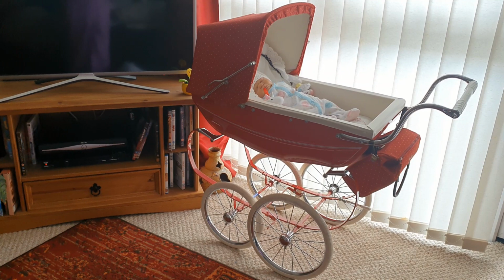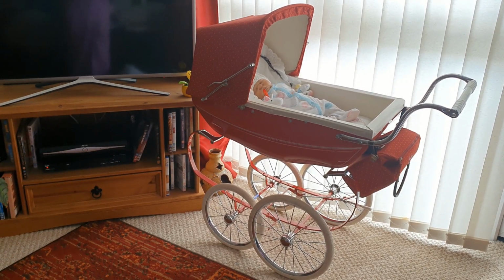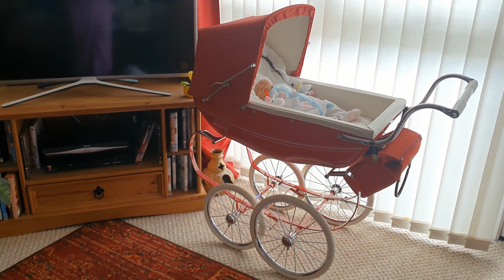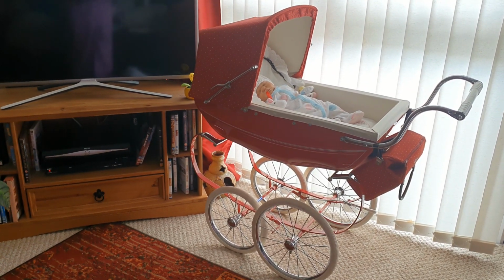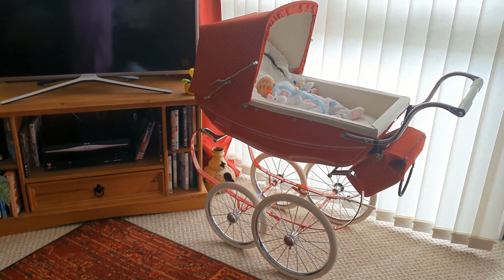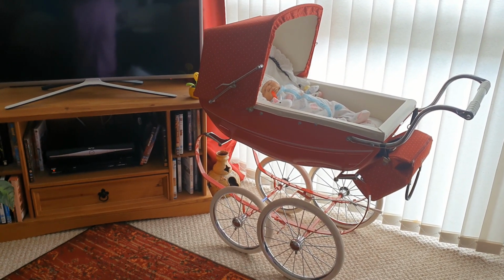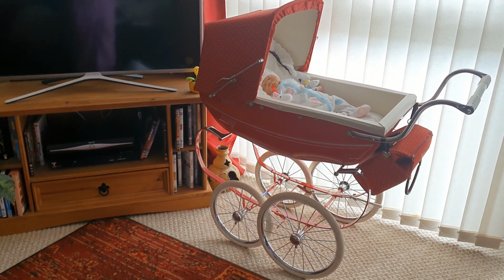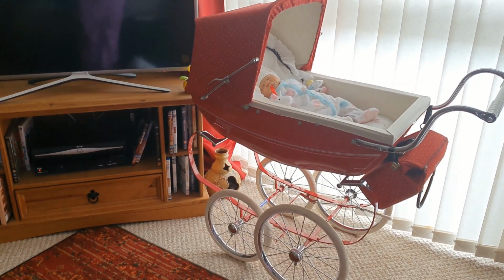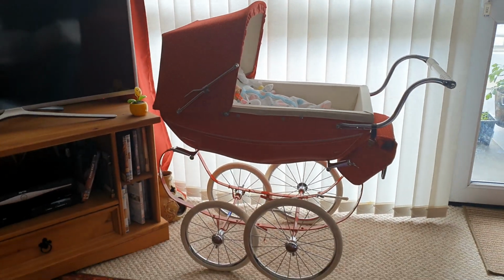Sometimes I've been tempted to, like last year we went to the doll show in Bristol. I was half tempted to let Tegan take it, to put her babies in and push it around. And then I thought, oh, if it's busy, it might get scratched by another pram. You know, with a child trying to push it, and the wheels might get dirty and this sort of thing. So I was reluctant. I didn't give in to temptation in the end. There you go. But hope you enjoy seeing it.